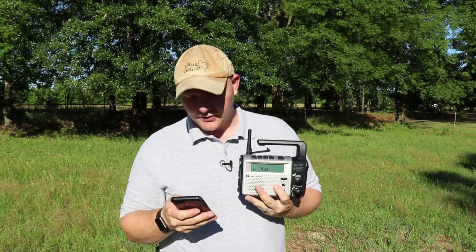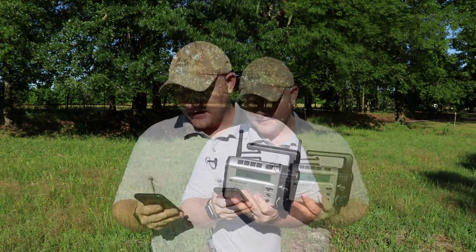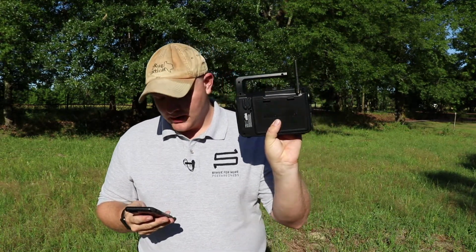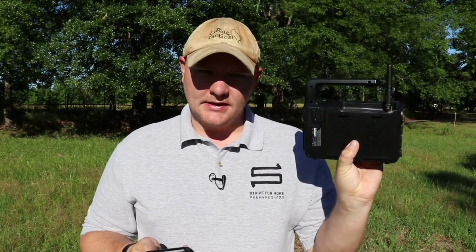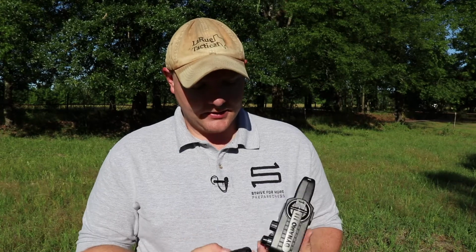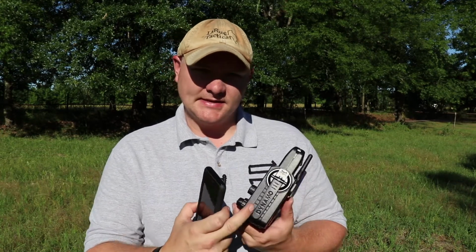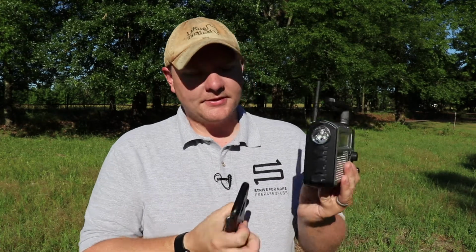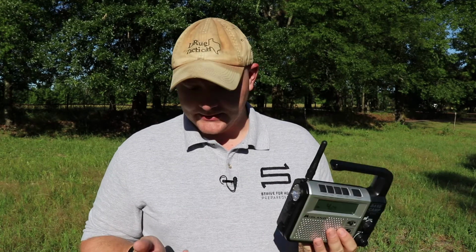USB connector allows you to recharge your cell phone in an emergency. 5 power options. Again, you can use standard AA batteries on the back. You can use a rechargeable pack, that's the Midland proprietary pack. Or you can use the hand crank, which again is right here on the side and recesses in. There's a little hole down here that goes flush. AC adapter, which goes on here, and a DC adapter, which is your 12 volt car connection.